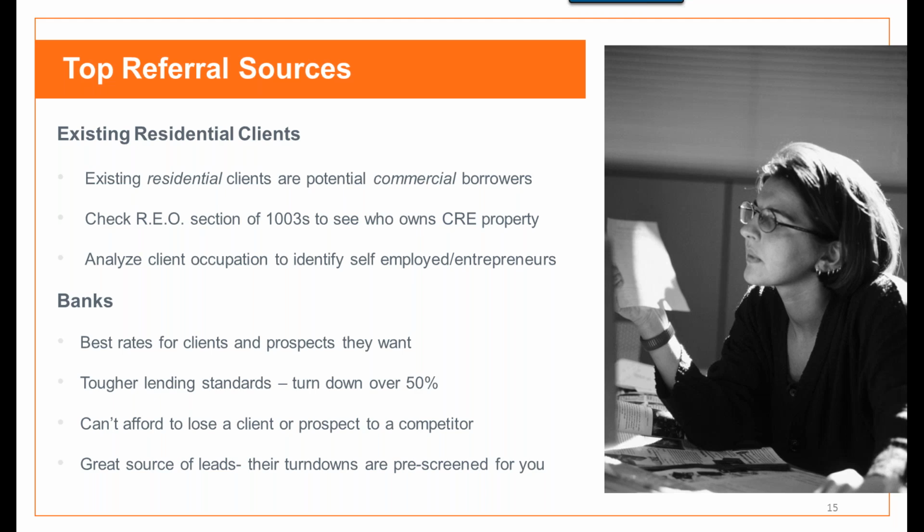So that's their motivation. So as you reach out to these people and start making contact, as you're into chamber of commerce functions or other business networking functions, seek out those bank loan officers, right? Because I'll tell you something, a lot of them are SBA lenders. And SBA turndowns are a great source of business. But just in general, looking for the turndowns that they have, they're almost pre-qualified for you.